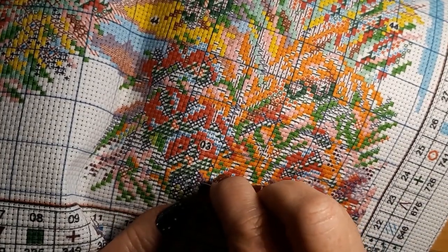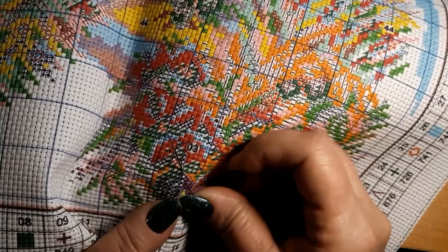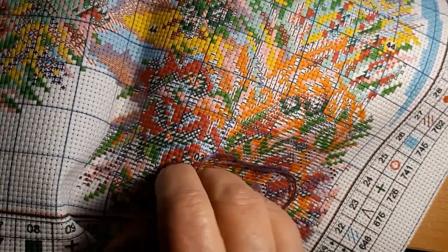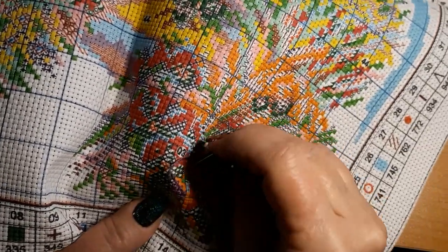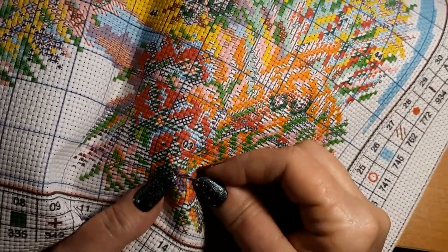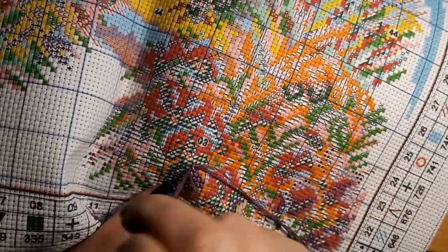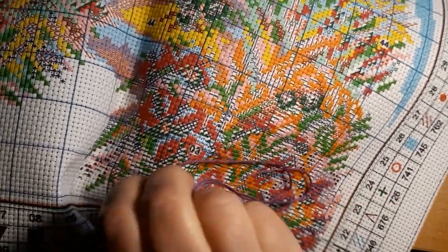So I did look on 123 Stitch yesterday. Just looking around and seeing what I wanted to do and what I wanted to buy. And still haven't made up my mind. I go through this and I'll look and I'll look and I'll look and then no, yeah, no, I don't know. Just can't make up my mind this week at all.